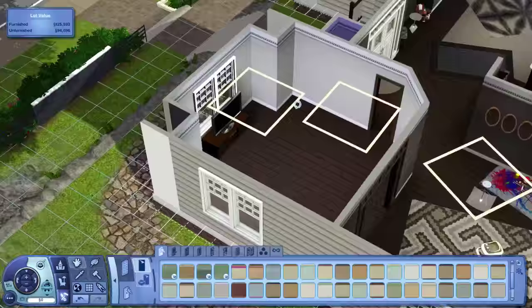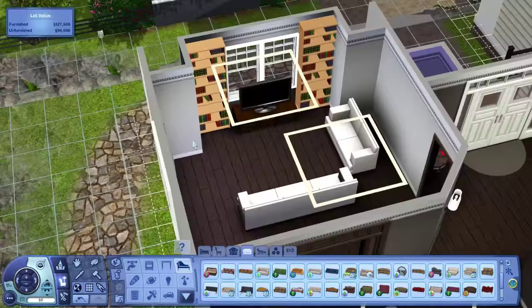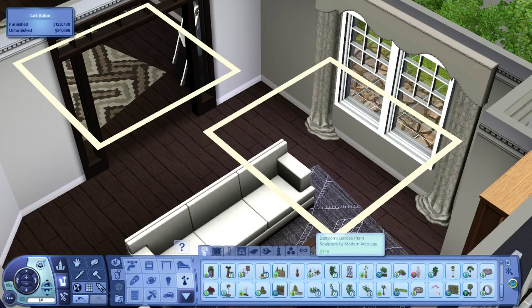Then we move into the little TV room, family room. This was such a weird space to work with. I just didn't know how to put it together. I'm not fully happy with how it turned out, but it's the best I could do. And it works. I mean, I just needed them to have a place where they could sit down and watch TV. So that's basically the purpose of this room. They can just sit down, watch a movie together, and talk and whatnot.